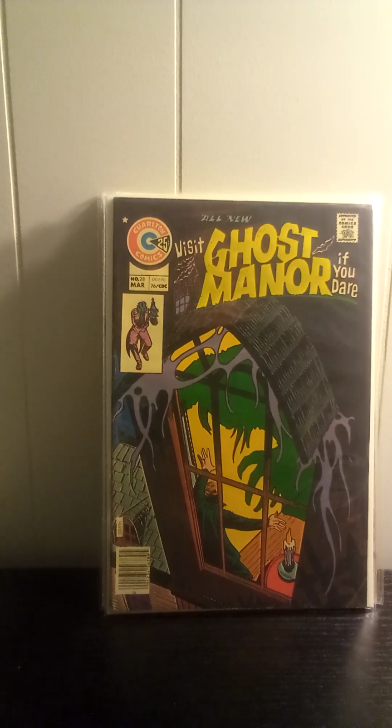A lot of these horror comics from Charlton have Steve Ditko art in them. And I like Ditko's art. And when I can pick them up for cheap, I always pick them up.